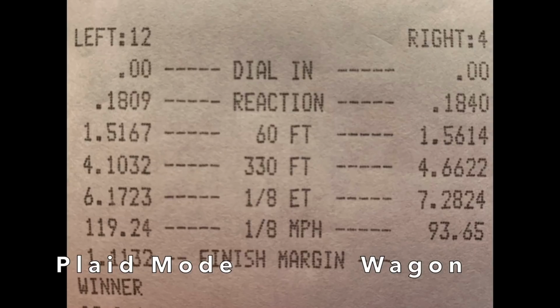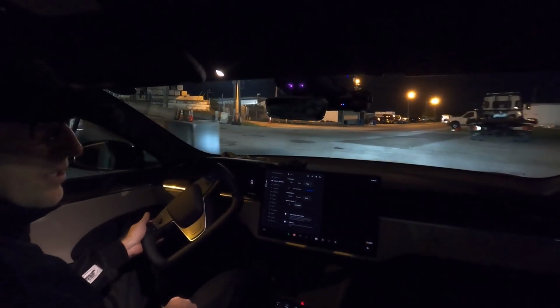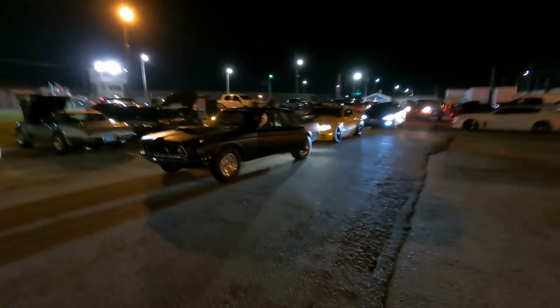The reactions were pretty close, 0.18 for each of us, so we left together. Similar 60 foot, so I had a 1.51 to his 1.56, but we had big power on the top end that his car didn't have, so fun race. Got a couple of good looking Mustangs here.